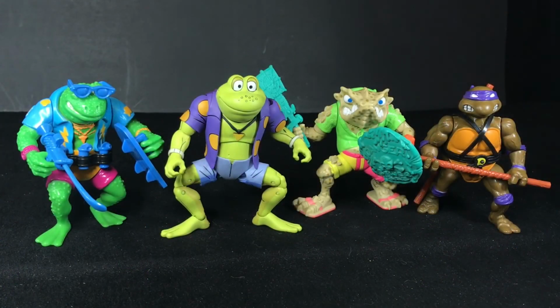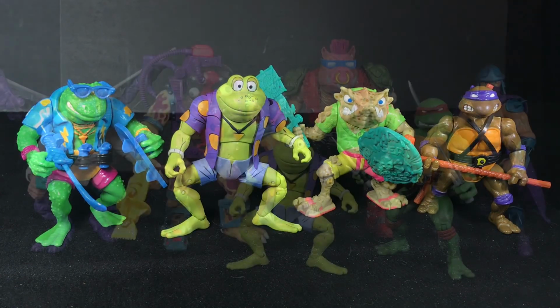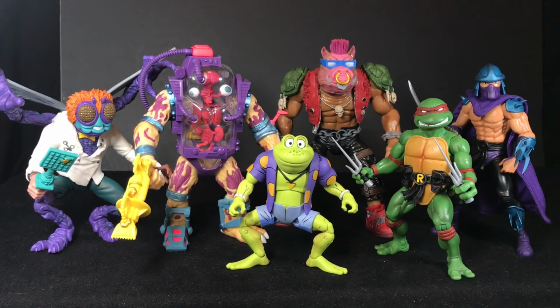If you wanted to see how Genghis scales with the old Playmates toys, well, here you go. Here he is next to the original Genghis, Napoleon, Frog, and also Donatello. Here he is next to some of the Super 7 Ultimates, and what he lacks in size, he makes up for in charm and charisma.